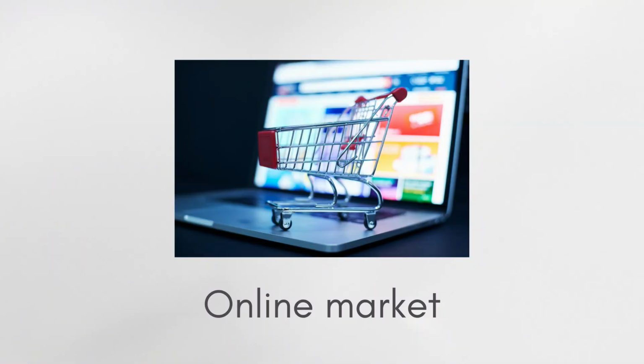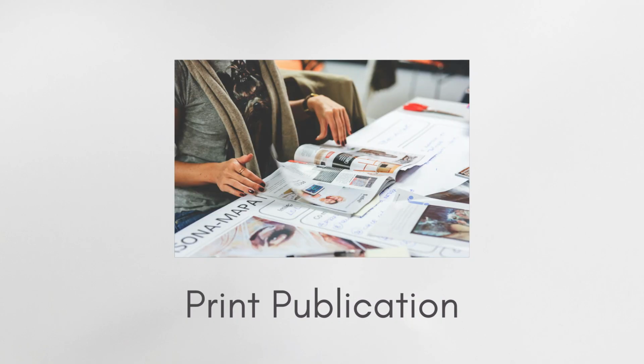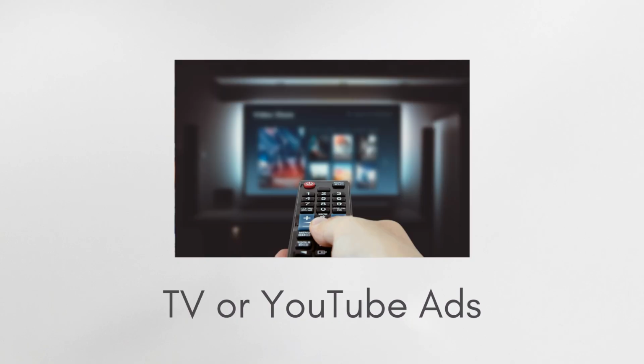Because you have to remember that again, these photos that we're taking here are being used for everything. They're being used for online marketing. They're being used to send to your neighbors. In some cases, they're being used in print publication or in TV or YouTube ads. So those photos are going a lot of different places. So we want to make sure we get it right on the first try.